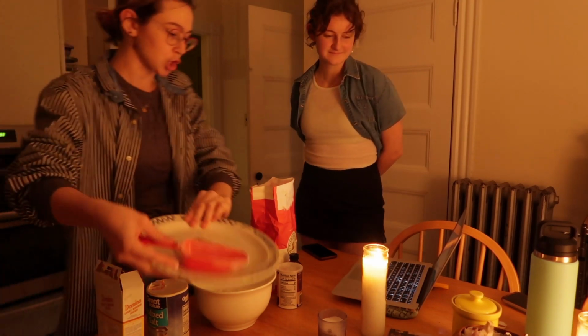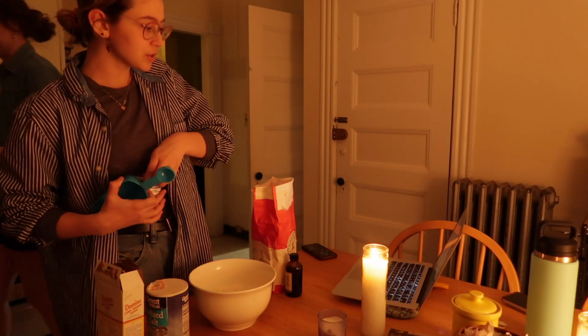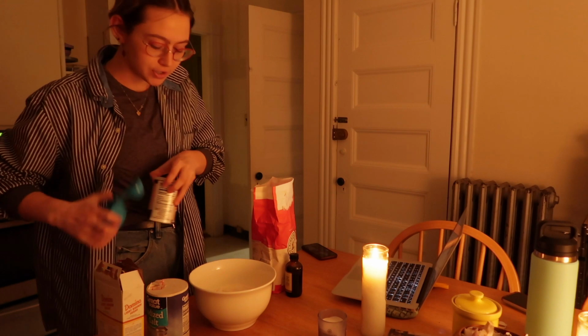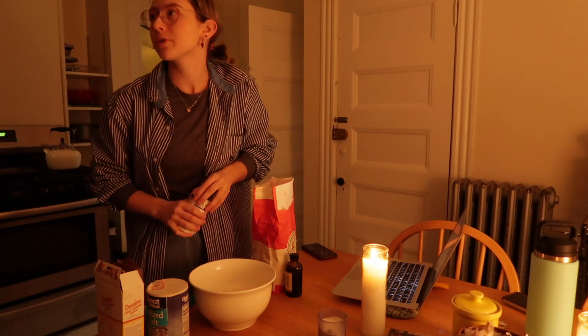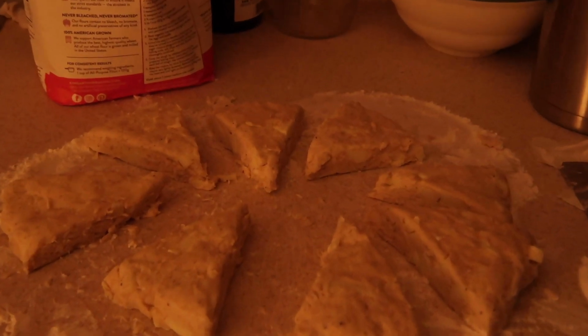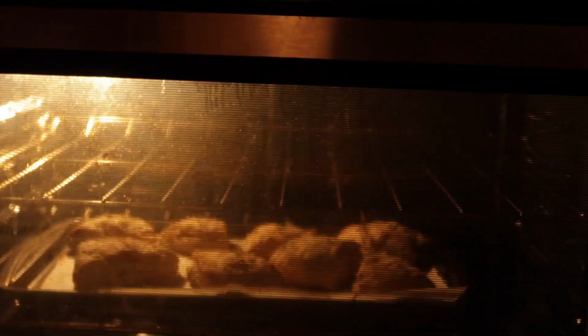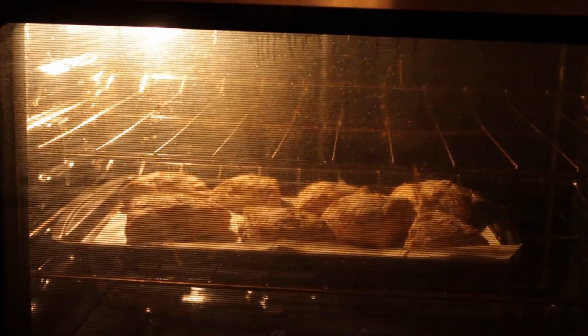Should we do apple scone? I am not under any influences. Oh, we have to do the little chia seed in the coffee grinder moment, but I'll wash it out, don't worry. Make the glaze. I would do like a powdered sugar kind of moment.